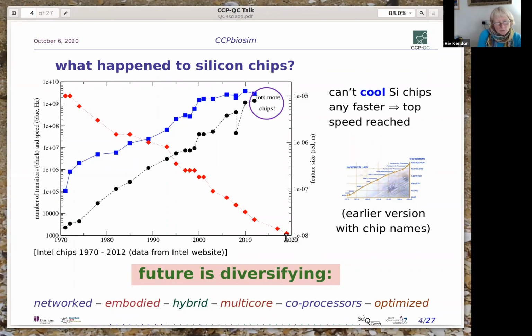We're heading down towards 11 nanometers and then down towards 9 or 7, the feature size that they're etching. And you can see this one has kind of gone up to this point too, but this one has tailed off. It's not growing exponentially anymore. So even if you make the feature size smaller, pack more transistors in, you're still not getting faster because you can't cool. So Moore's law, this is an original Moore's law graph from the Intel website.